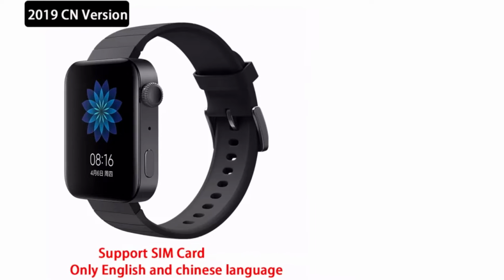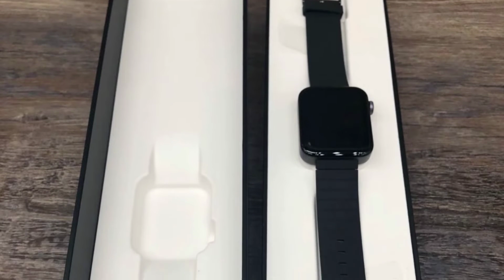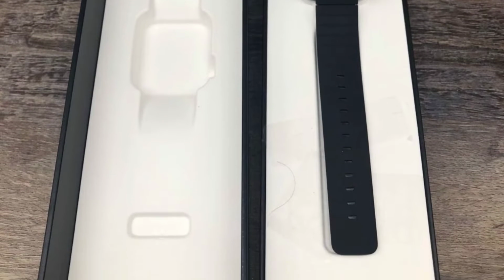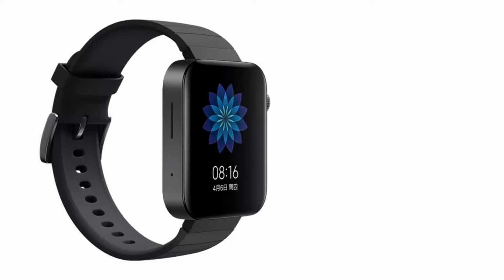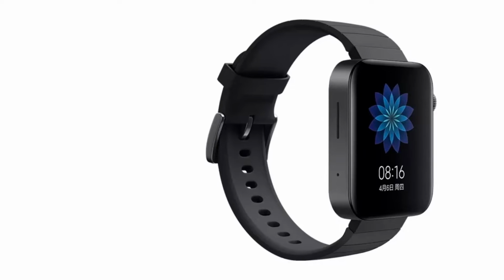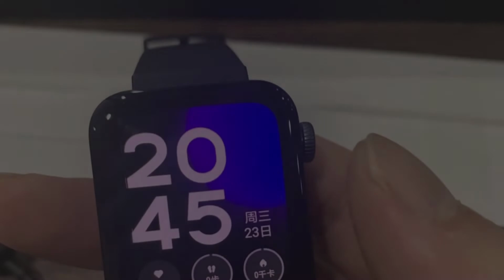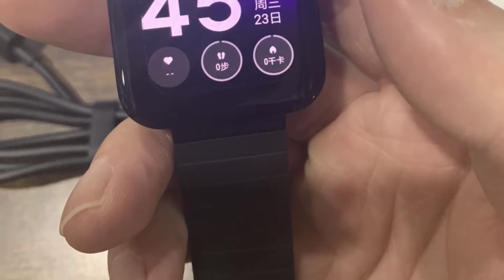Note, this is a Xiaomi smartwatch. Please note that this is the Chinese version, currently only Chinese and some English. FAQ, is this a global version? Answer, in fact, only the Chinese version is available now. At present, only Chinese and some English. English requires the mobile phone to set English to display English.